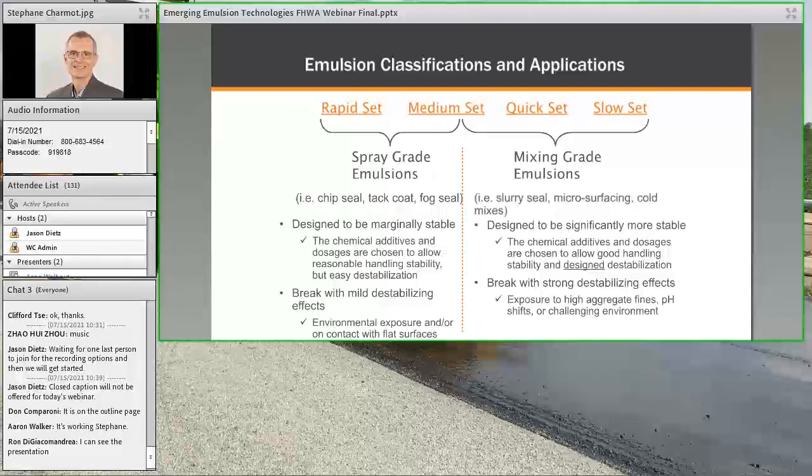In the case of a spray applied application, like in the case of a chip seal or a tack coat or a fog seal, you want to use more of a rapid or medium set type of emulsion. So the difference between these different setting classifications is really how quickly the emulsion will break and how quickly it can be destabilized depending on the environment that it is exposed to.